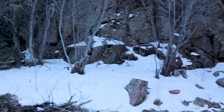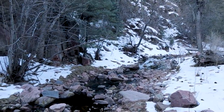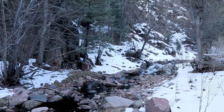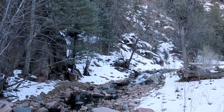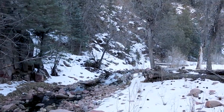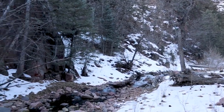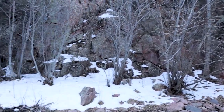It was nice last night. It was so quiet here, and you could hear the creek running slowly from our tent, and that's a really cool sound when you're sleeping, but that's the only noise you hear. Every once in a while, a little bit of breeze, but mostly you just hear this creek babbling.